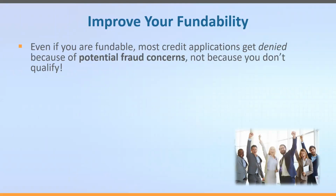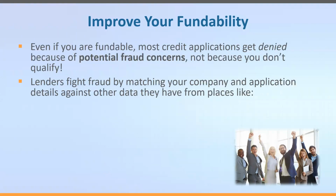I touched on this for a minute. Not because you don't qualify. They're just concerned it may be a fraudulent application. As a matter of fact, 50% of all credit applications are fraudulent today. So lenders had to find a way to eliminate these fraudulent applications without putting the people hours into it and looking at every individual application personally. So they use artificial intelligence.